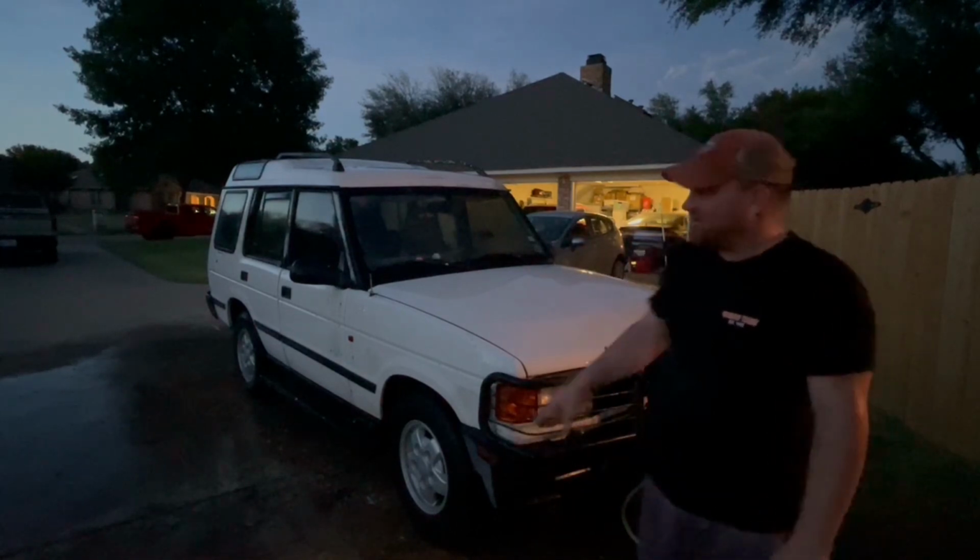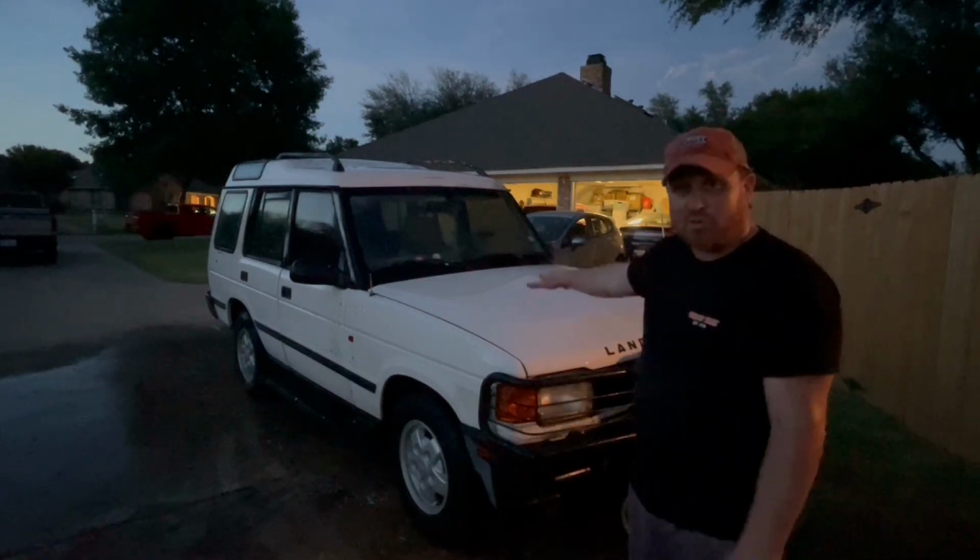Then we'll move inside, get that cleaned up. Then we'll start working on the mechanicals and see if we can get this old Land Rover back on the road.